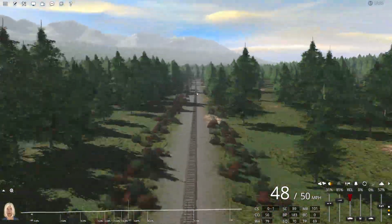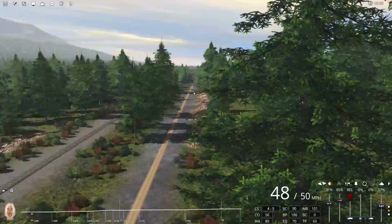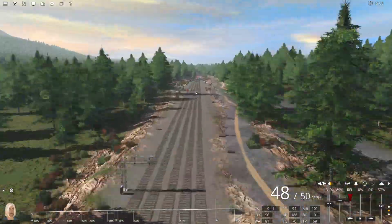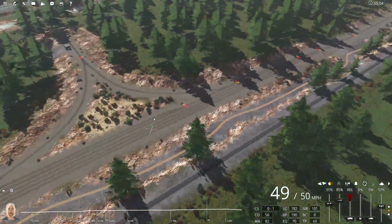Believe it or not, even though it looks flat, we have been gaining a decent amount of altitude the entire time. Alright, another yard. Looks like we do have a Y here. Okay, so this is just a Y.